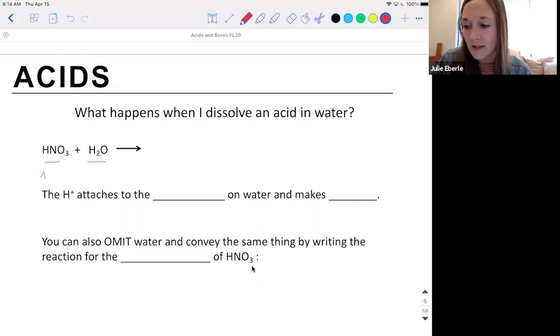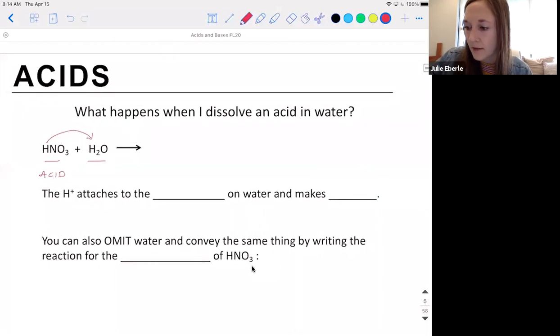So if this one is the acid, and we know acids give away hydrogen, could you write the products? The H+ is going to be given from HNO3 to water. So then write what's going to be left after that trade happens. You should have NO3 with a negative charge because it was neutral on the other side. When you give away a hydrogen ion, now you just have the nitrate anion, which has a -1 charge. Plus, you will also have what we wrote above, H3O+, the hydronium ion. Okay, does that make sense?